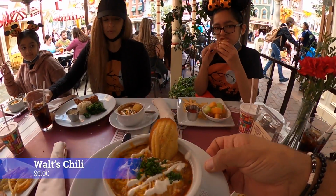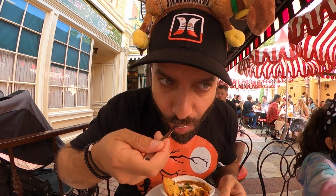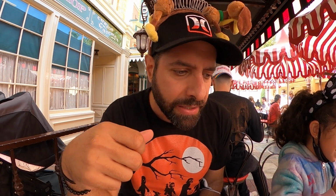Walt's famous chili. Super solid. Got the onions, the cheese, all the makings and dressings of a great chili. Just missing the heat. On a spice level of 1 to 10, the chili's about a 2, which is to be expected for a park like this where you have to cater to many different spice levels and tolerability. We prefer spiciness at like a 9 to 10 level though, but from a standpoint of flavor, certainly a great chili.